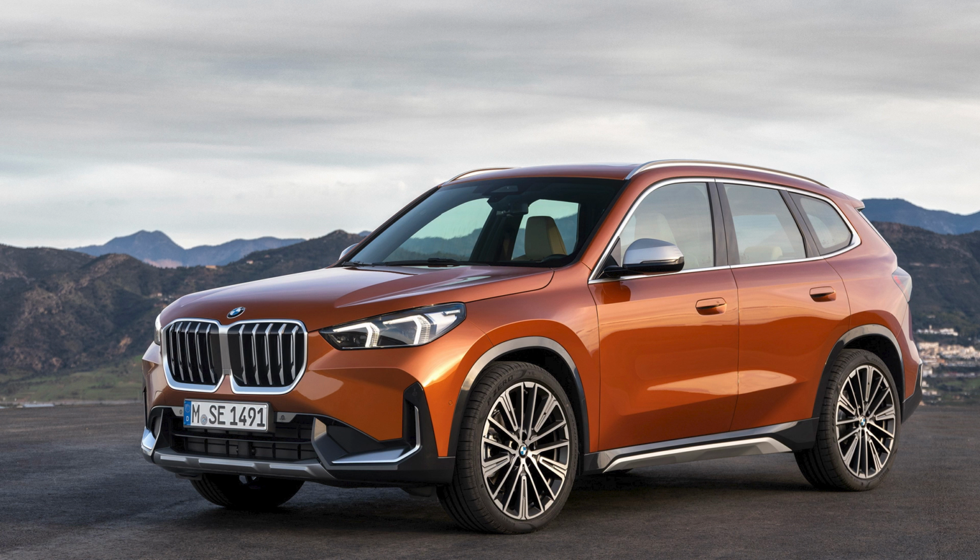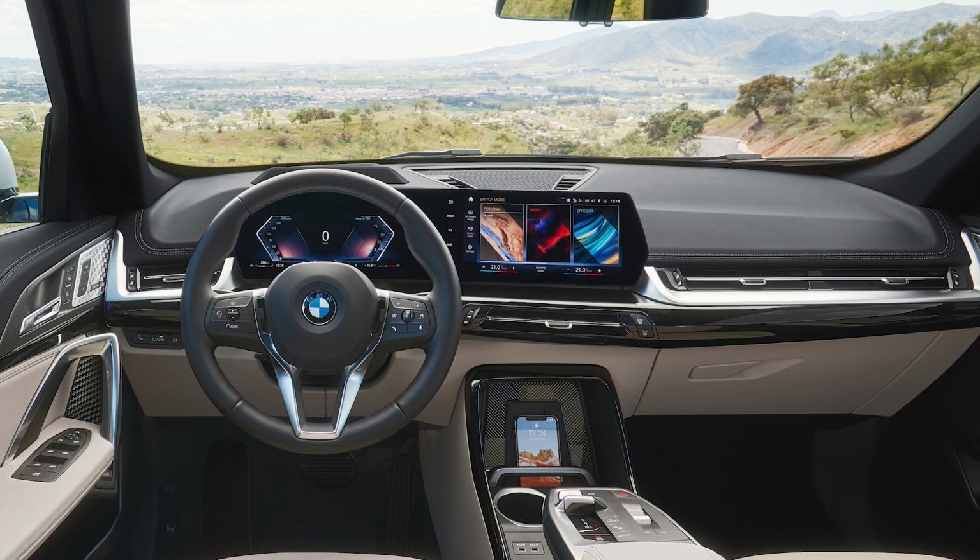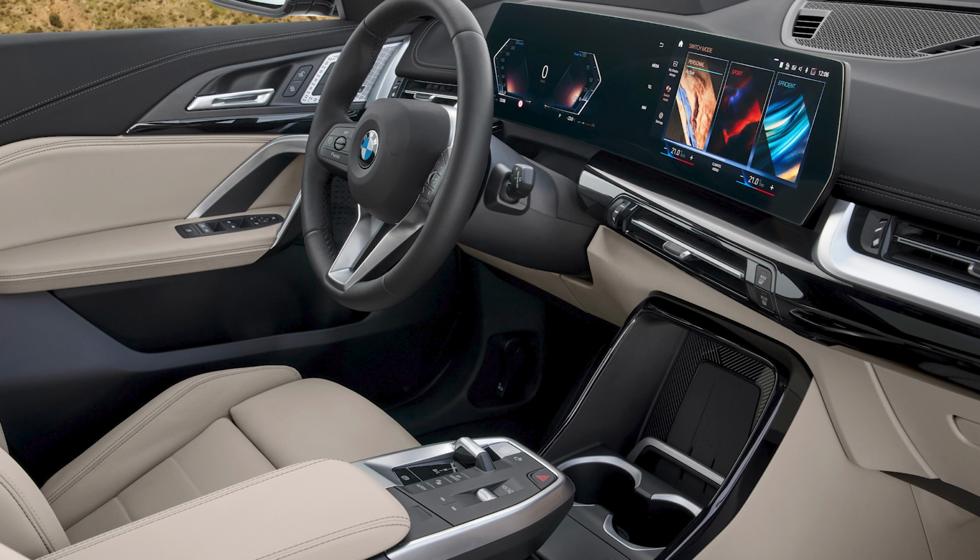Buyers will also like that it's a bit roomier here on the inside, with more head and shoulder space, along with a solid tech upgrade. It now gets the 10.25-inch touchscreen alongside a 10.7-inch digital gauge cluster.